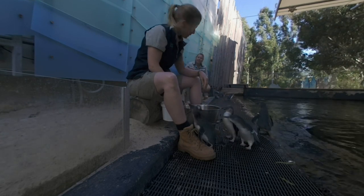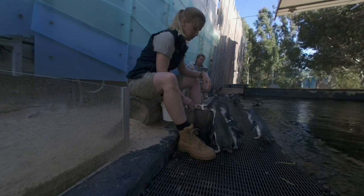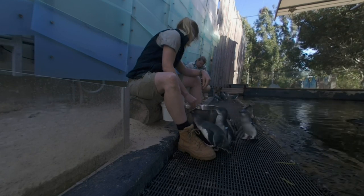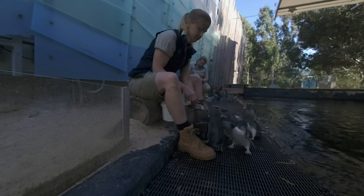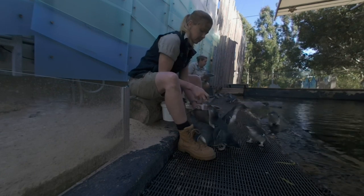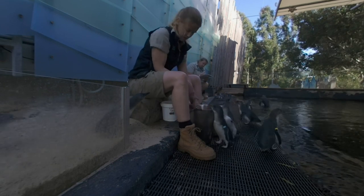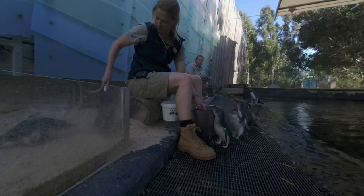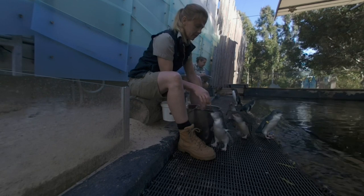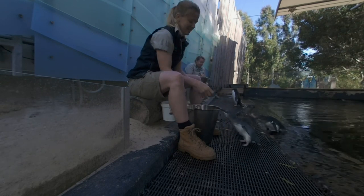So one of these little penguins that's just run up now, his name's Bump, and we actually rescued him. So some members of public found him on the beach, and he was really not well, and he was kind of just waddling around in circles and wasn't very coordinated. And they actually brought him into the zoo through the Marine Response Unit, and he'd suffered some kind of head trauma. So catching fish in the wild would probably be pretty hard for him, and he wouldn't survive. He just wouldn't have been able to catch enough fish.